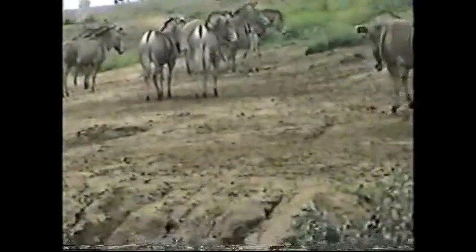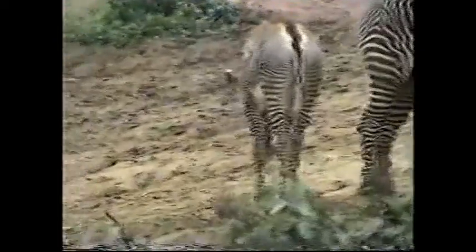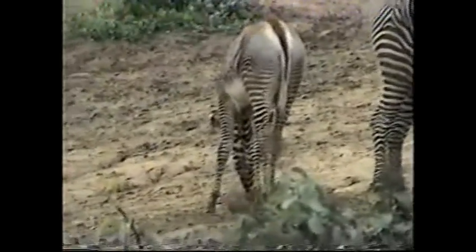But they certainly are a beautiful animal. No two zebra have the same set of stripes, by the way. That striping pattern varies from one individual to the next. Each one has a unique paint job. Yeah, Grevy zebra from East Africa.